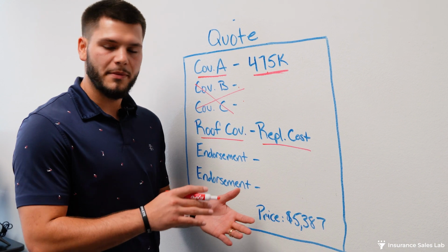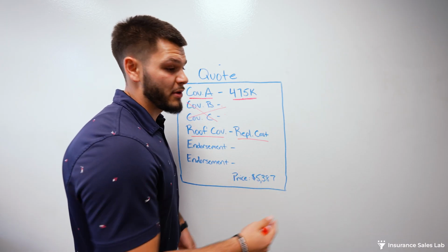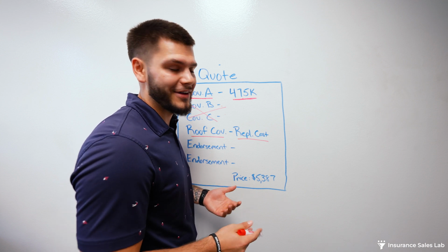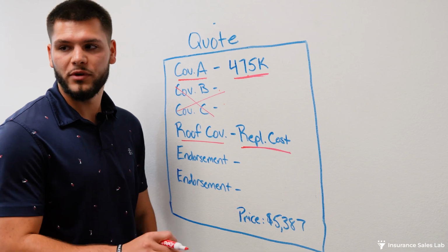"Yeah, I do. If something happens to the roof, I just pay the deductible and you guys cover the rest." "Exactly. And remember, a lot of people are covered under actual cash value. That's not how we're going to cover you. We're covering it at replacement cost, which is great."